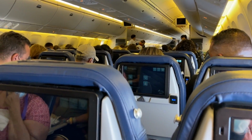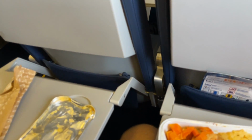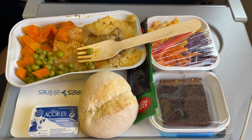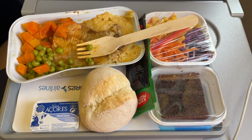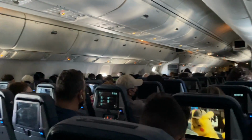Inside the carne asada, didn't seem to be carne asada after all, though. It did actually look like I ended up getting chicken, and they just mislabeled it. Still good, still worked. It also came with mashed potatoes and peas and carrots, but didn't seem to be carne asada in my opinion. Now after that, I took a nice long nap, and by the time I woke up, we were actually already over the United States.